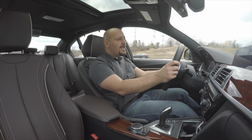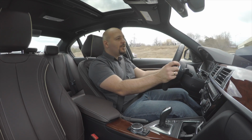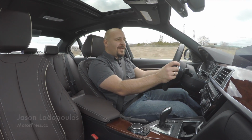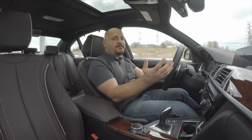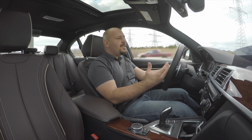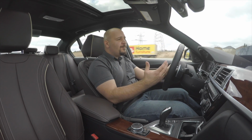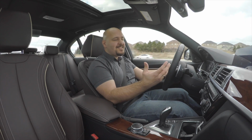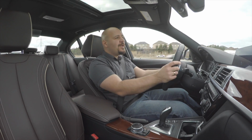When BMW announced that in 2016 they're going to be replacing the N55 engine, I personally got a bit anxious, only because the N55 was an incredibly good motor. I mean, it sounded great, it pulled like a horse, and most importantly, it felt like a genuine BMW inline 6-cylinder, a naturally aspirated one.